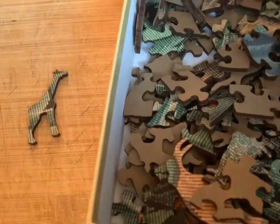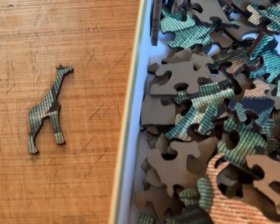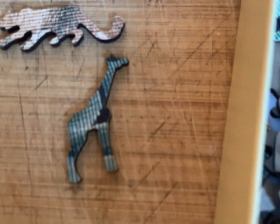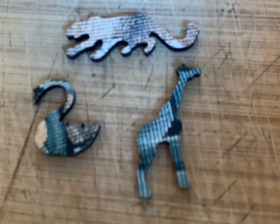And I just love to start the puzzle by finding all these shapes and just going through, putting them to one side and just having a look at them. There we go, there's another one. And you just think, how is that going to fit into the puzzle? But it just does. There's a swan. These are really good fun.